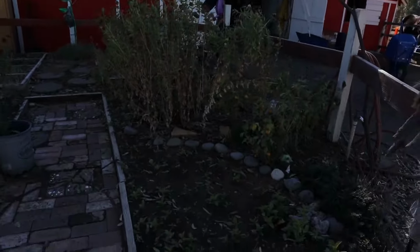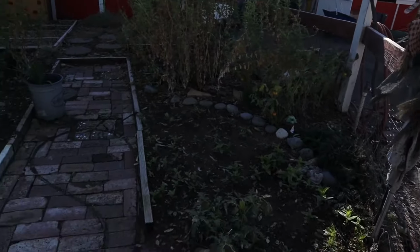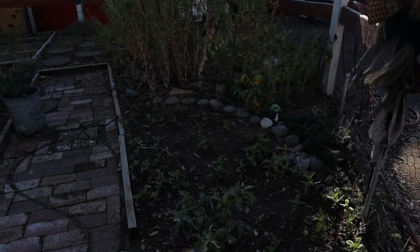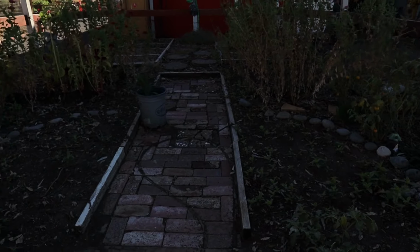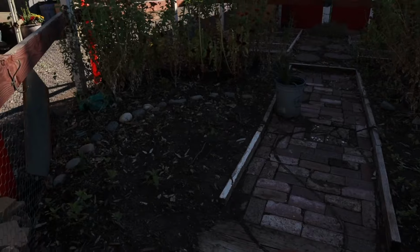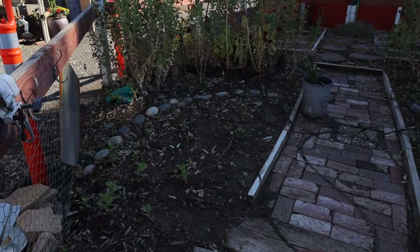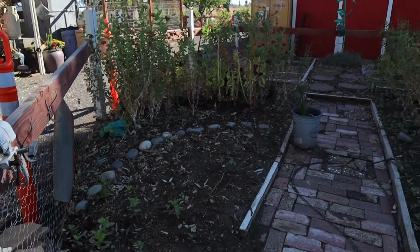Let me show you. So this is how the little garden's doing. It's doing good. I mean, I can't really complain. Let's see. It's kind of dark in here. It's daylight savings, you guys. So it's going to be getting darker sooner, which is a bummer. But here's the little garden.